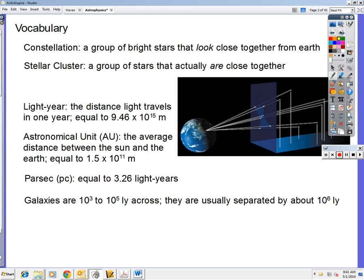A star cluster, on the other hand, those are stars that actually are close together, meaning they're all about the same distance from Earth, in addition to looking close together. And usually, star clusters are gravitationally bound, meaning the gravitational attraction that the stars exert on each other is what keeps them close together. Those are useful for astronomy because usually all the stars in a cluster are about the same age, and so you can look at stellar evolution that way.